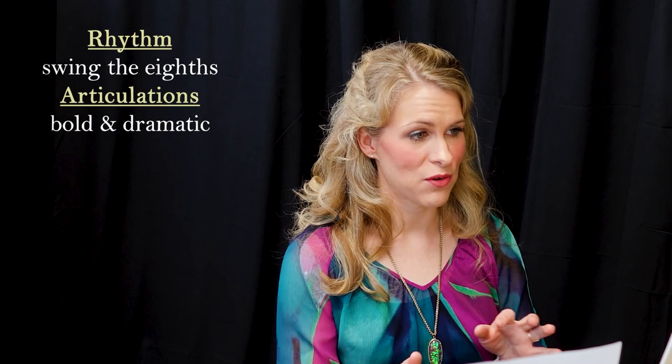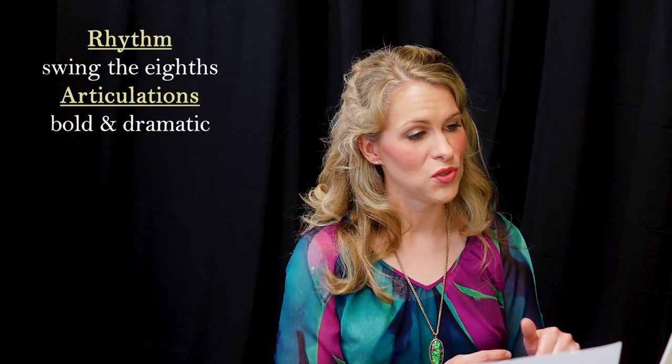So just some key elements to remember, the rhythm. Swing those eighth notes, you can warm up on your scales. Feel that stable pulse, but have some spontaneity to have some rubato to be flexible in your tempo. Be bold and dramatic on your articulations. Be precise on those. There's multiple accents. Make sure you vary that one of them is louder than the other for a natural phrase goal. You can decide in the left hand how you want to treat that, if you want to keep it all smooth, if you want to detach it, and to vary the piece throughout.